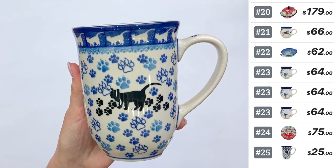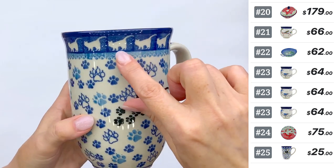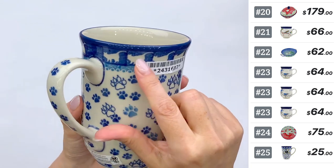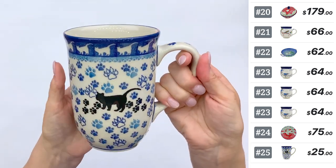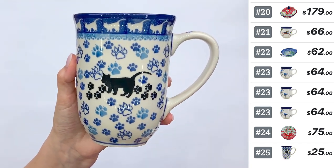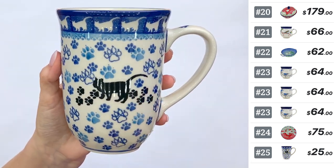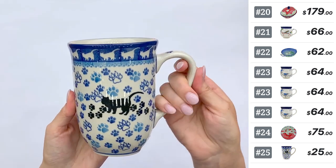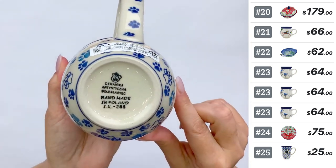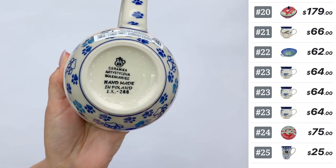Lovely pattern. I don't know if you noticed, but the black cat you can see right away, but on top you will see white kitties. They are sitting all around the top of this beautiful mug. They are also with a lot of prints of the kitty paws. They are with blue and black color. This pattern is called Boo-Boo Kitty Paws. It was designed by Ms. Maria Starzyk, and they are handmade and hand painted in Bolesławiec, Poland by Ceramika Artystyczna.